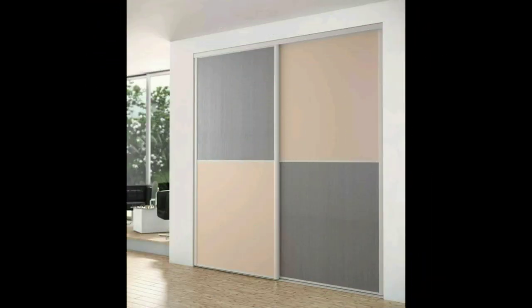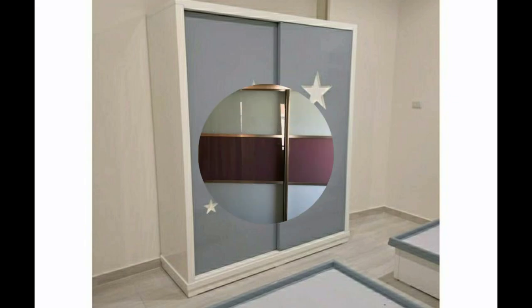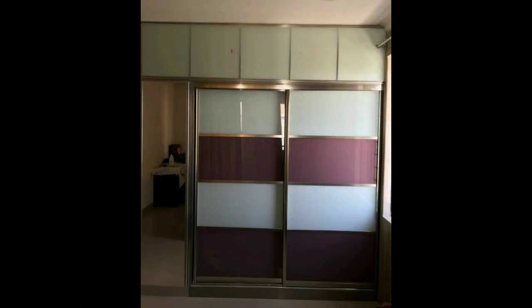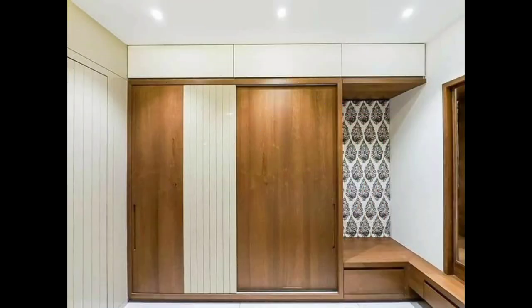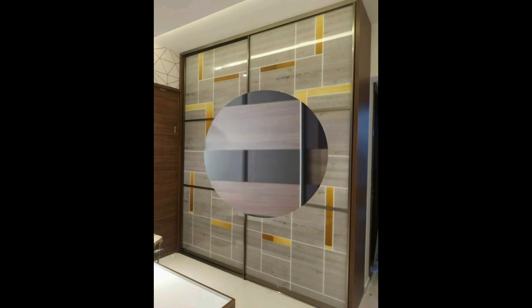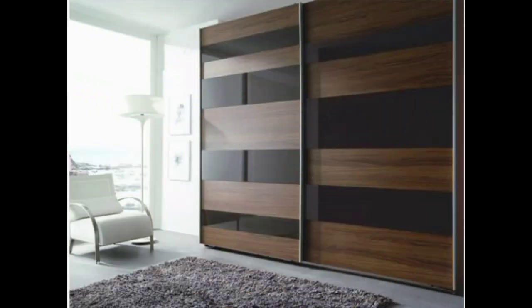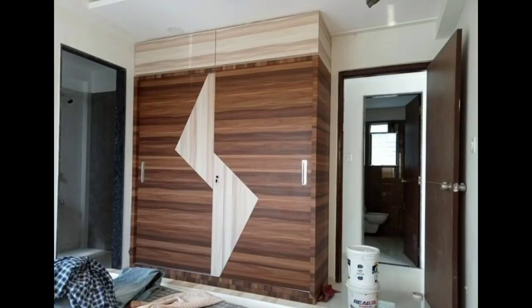Viewers, in the video you will find various kinds of designs like designer sliding wardrobe designs, large sliding wardrobe designs, practical board sliding wardrobe designs, with attached dresser sliding wardrobe designs, sliding mirror wardrobe designs, stainless steel sliding wardrobe designs, matte finish sliding wardrobe designs, glass finish sliding wardrobe designs, digital print sliding wardrobe designs, mirrors as sliding doors wardrobe designs, dual finish sliding wardrobe designs, and colorful wardrobe designs.